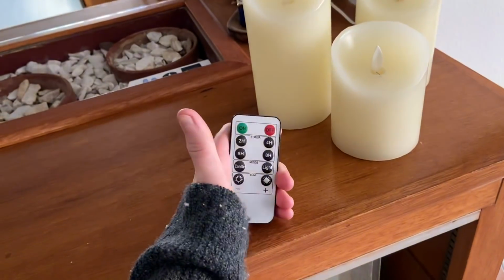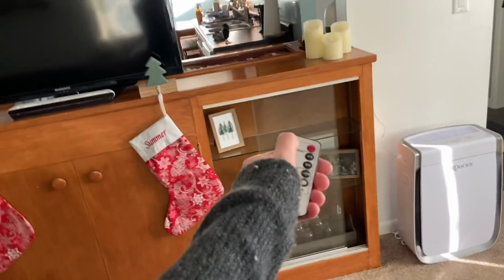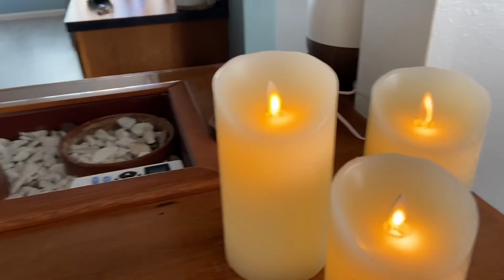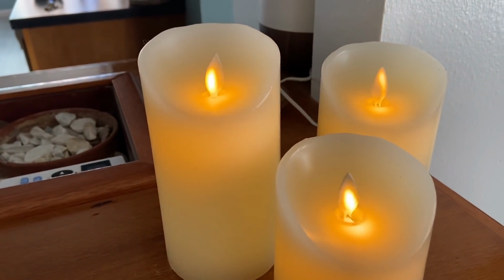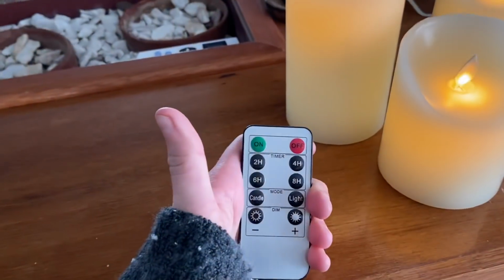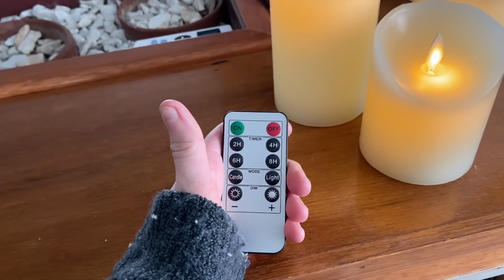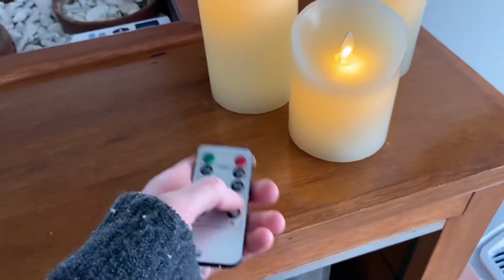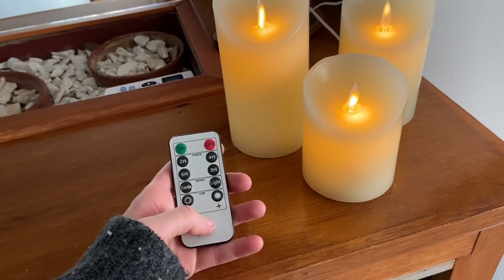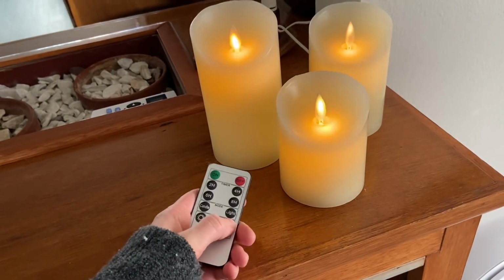So it comes with this little remote, which if I'm way back here can still reach. They have some little thing that makes these flickers move back and forth. And then with this remote, I can set a timer so they will turn off if we're wanting to go to bed or whatever, and then you can keep them as a light. And then you can adjust the brightness and dimness of them for night.